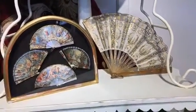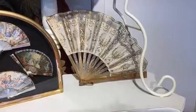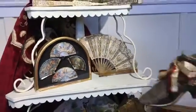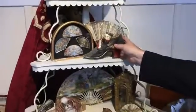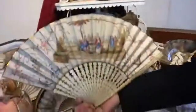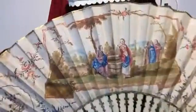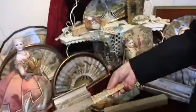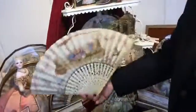Look at that. How old is that fan right there? That one's probably from the 1890s. Wonderful. In this collection, probably the oldest is this fan. And this is probably 1690 to 1700. Amazing.